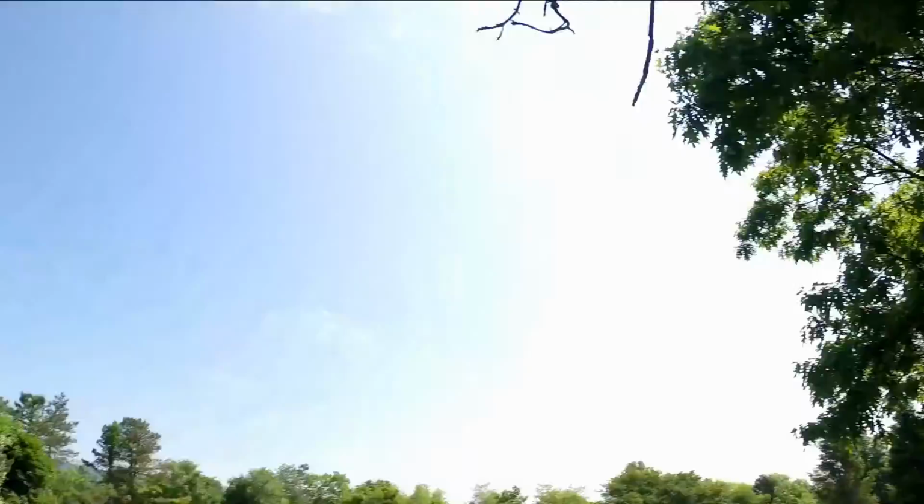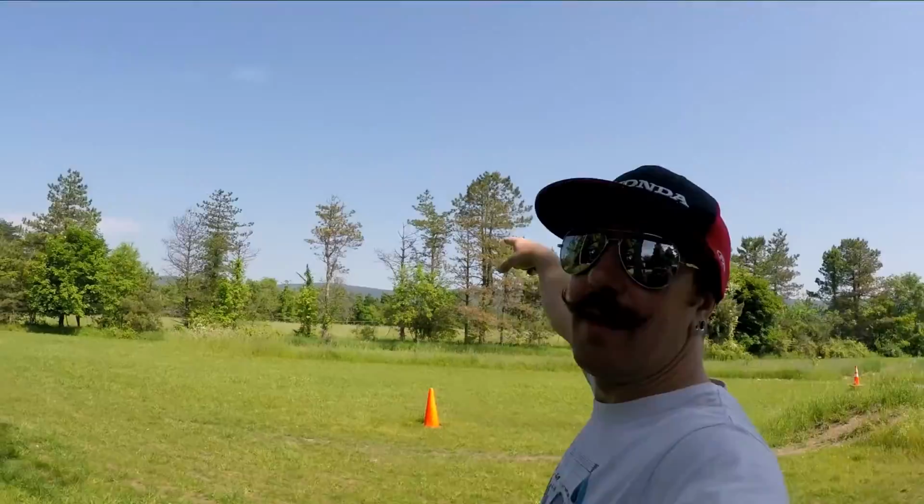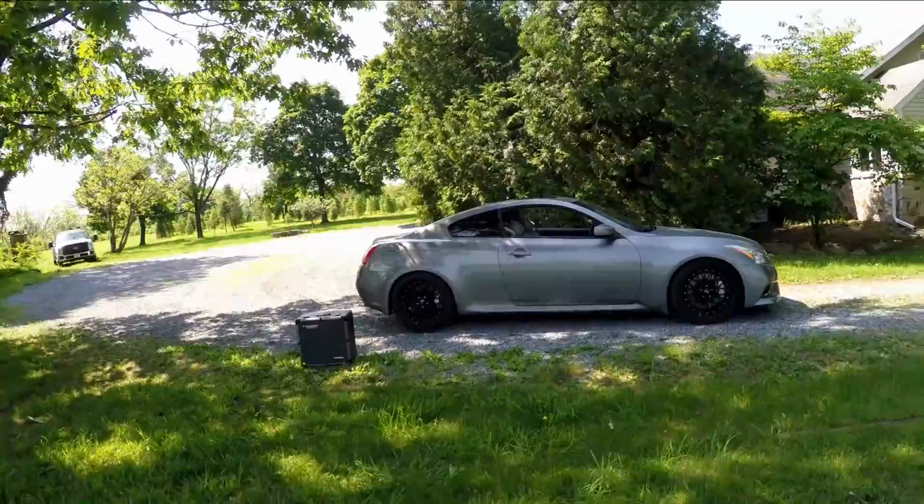All right, we got a beautiful Saturday morning here. Hardly any clouds in the sky. We're gonna go hike up that mountain over there, take the new unique Q500, see if we can get some cool views from the top of the mountain.